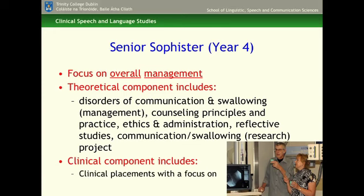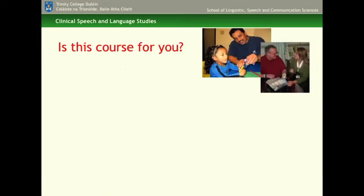And then the clinical component will include clinical placements with a focus on overall caseload management. So at this point, you'll be able to assess and treat your client from beginning to end by the end of the 4 years. So is this course for you?